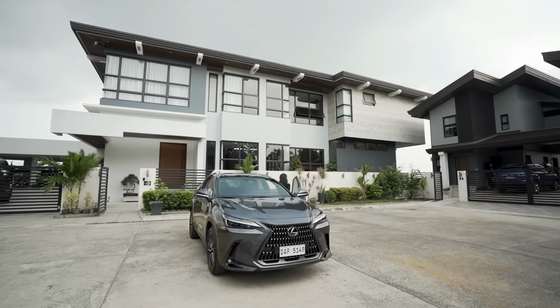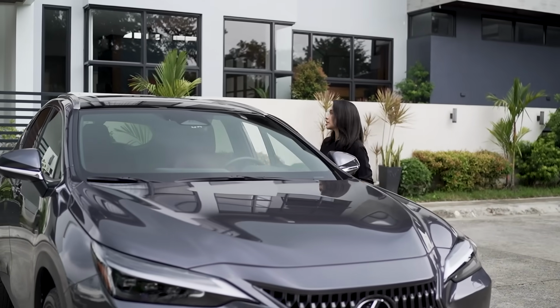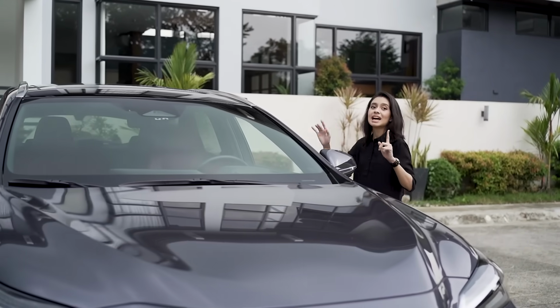Today, we will be going around this massive and gorgeous house here in Parkridge, Antipolo.